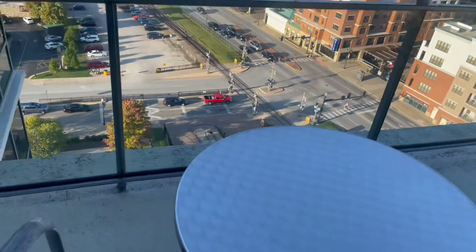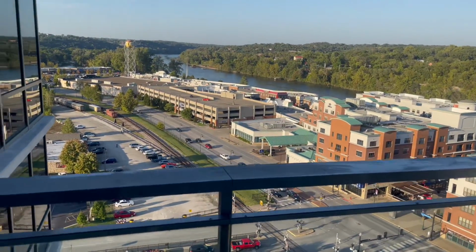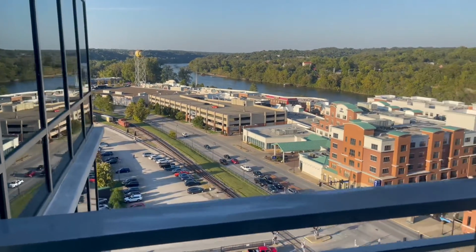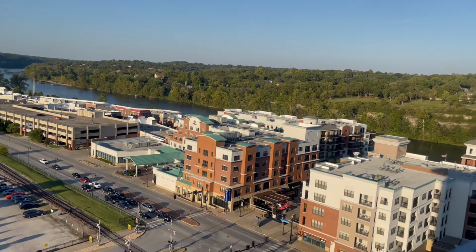One of the things that really got us to select this unit was it had an outdoor balcony. Small table, great place to sit in the morning and have coffee. I really enjoyed the balcony quite a bit. Again, beautiful views of Lake Taneycomo.